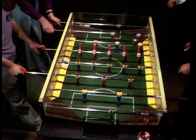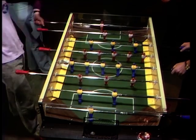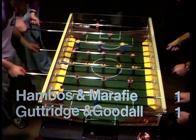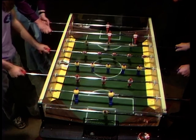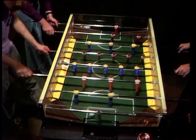Now again, Hambos and Marify, but not such a good shot. One of the great techniques of this game is to swerve the ball past defence and into the goal, and that was a most remarkable goal, 1-1. That was a shot by Hambos and Marify, a really lucky one, which came flying back virtually from the goalkeeper and into the net at the other end, so that's 1-1. So a lucky comeback for Goodall and Guttridge, but still it's Hambos and Marify, who are certainly favourites for this particular round, but it's 1-1.